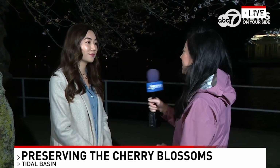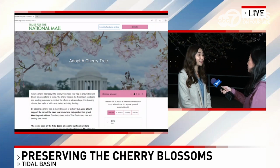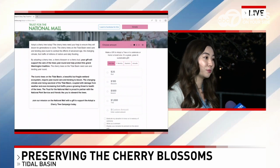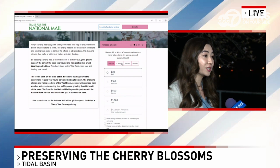Speaking of that support, how can people help? You can adopt a cherry tree. Yes, we encourage everyone, DC residents, tourists, businesses, corporations, wherever you're coming from, whoever you are, you can help and adopt a cherry tree. All you have to do is go to bloomcam.org. There you can learn more, you can give. And again, these trees need our support.